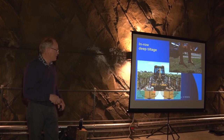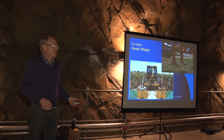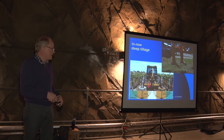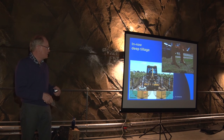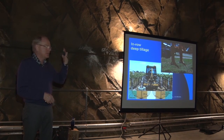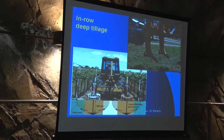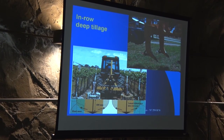The other method is to increase the root zone. You can do this with, this one is owned by John Crossland down in Paso Robles. At this point, there's several of them. I know Napa and Sonoma, we have several vineyard management companies that have bought these. They're in-row rippers. They have a wing on it so that when they go through the soil, they lift the soil up a little bit.